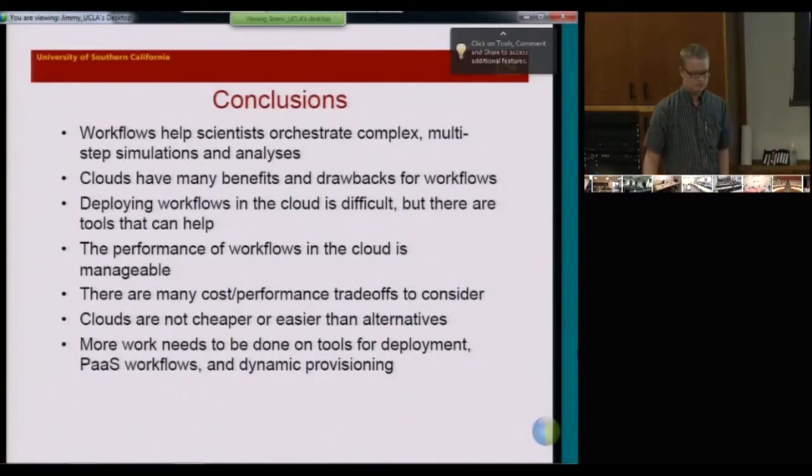Okay, so in conclusion, workflows help scientists orchestrate these complex, multi-stage computations, allowing them to automatically parallelize these across distributed infrastructures and automatically manage data. And clouds have many benefits and drawbacks for workflows, from provenance tracking, sharing workflows, controlling the environment, and other things that clouds really provide a lot of great features for workflow applications.